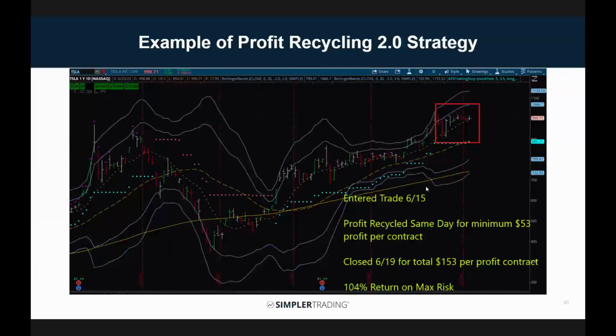And here's what I did on Tesla. This one was actually just last week, I think it was on the 15th. Yeah, last week I entered this trade. The same day, I was able to take action using the profit recycling 2.0 strategy. I had intended this trade to hold for longer term. I was planning to hold the risk overnight. But instead, from the movement and the signals, I was able to use the strategy, avoid taking a day trade, right? Avoid those day trading rules, and still lock in a $53 minimum profit per contract. I closed the trade out at the end of the week for $153 profit per contract, walking away with 104% return on my max risk.